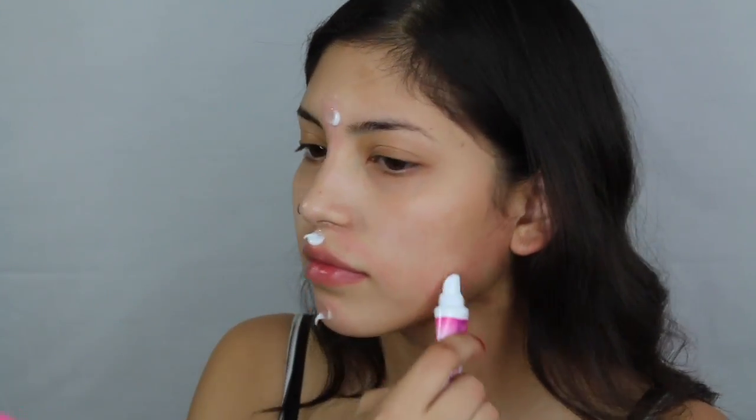And then I go in with the balancing moisturizer that comes with this set, and then I just start applying this on my face, even though I'm going to moisturize it later on. But I use this because it comes with the set, so just use that cream anywhere where you applied the hair removal cream.